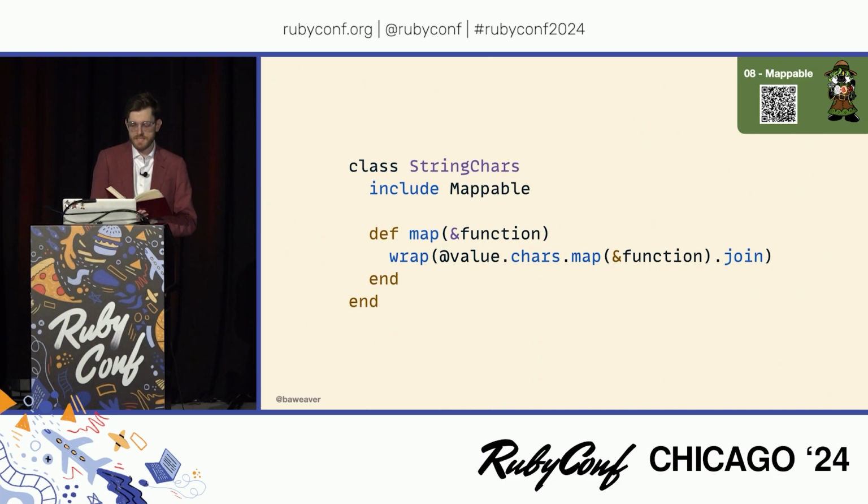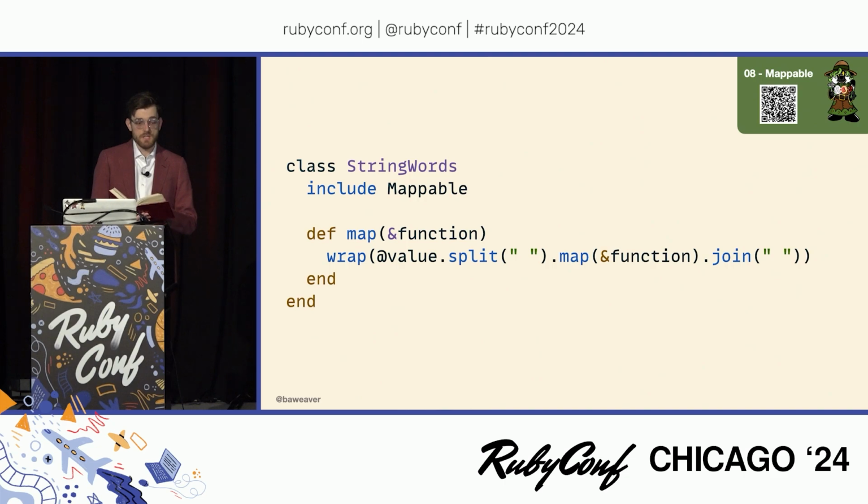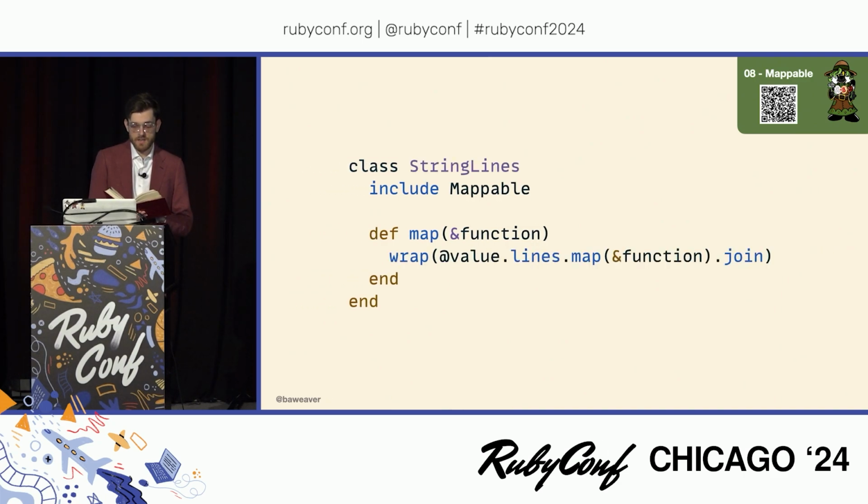But what's more is it allows for us to potentially make, say, a string words class. Now, granted, this is naive, but it serves a point. Or maybe even we have a string lines one. The point is this behavior is very repeatable. And by establishing our own rules for map, we can do a lot of things which might not make sense for direct classes like, say, string or array.